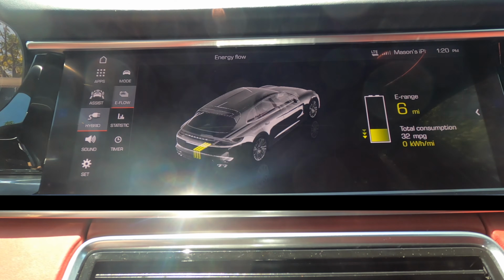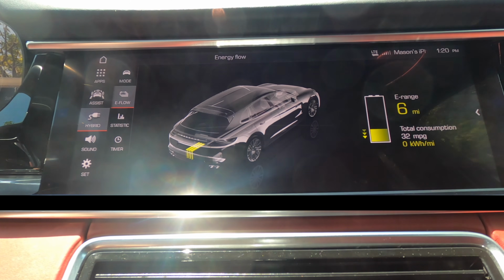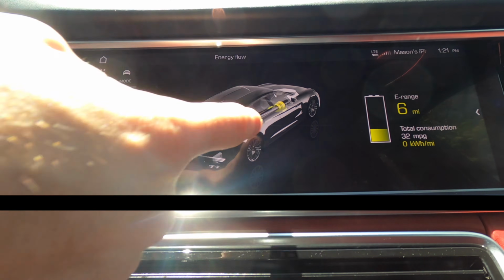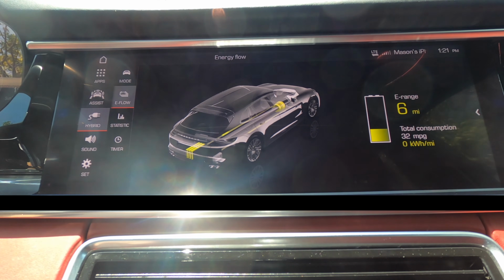I'm going to go and turn the car on. You'll see now that the gas engine, I just put that on. Now you can see how the distribution of power is going from the engine and being stored back here in the battery, which is down below the rear luggage compartment.